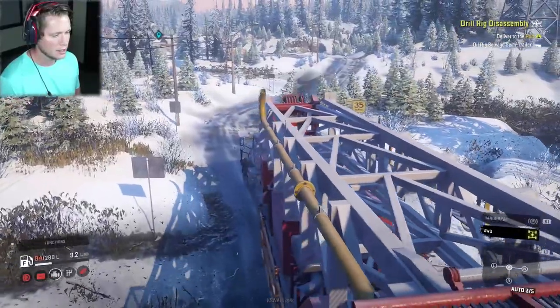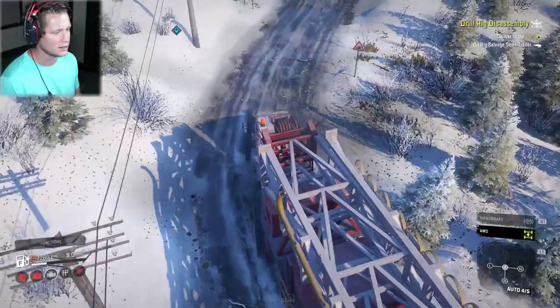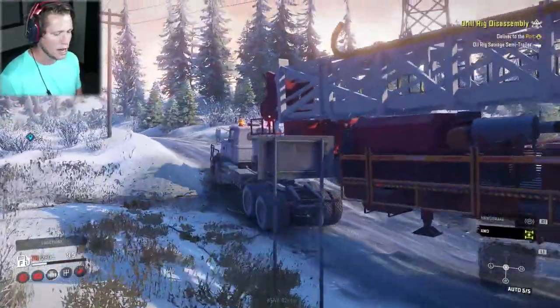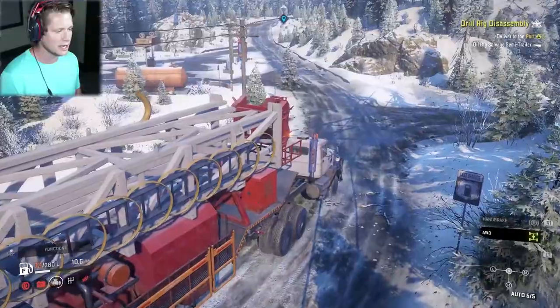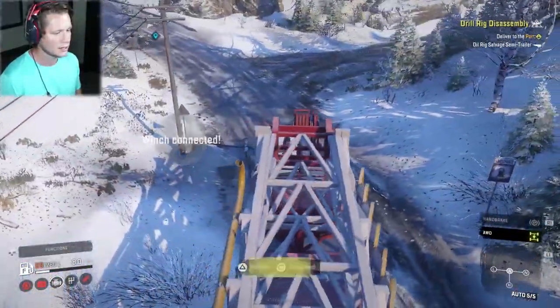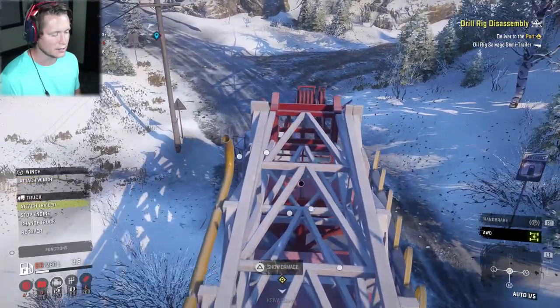All right. I think we're definitely gonna run out of gas. We've done so much damage to our fuel tanks that they're probably just leaking all over the road at this point. So my goal is to get this thing as close as we can. Or actually, you know what? There is a gas station right here. Please don't tell me it's stuck again. My guy is stuck again.